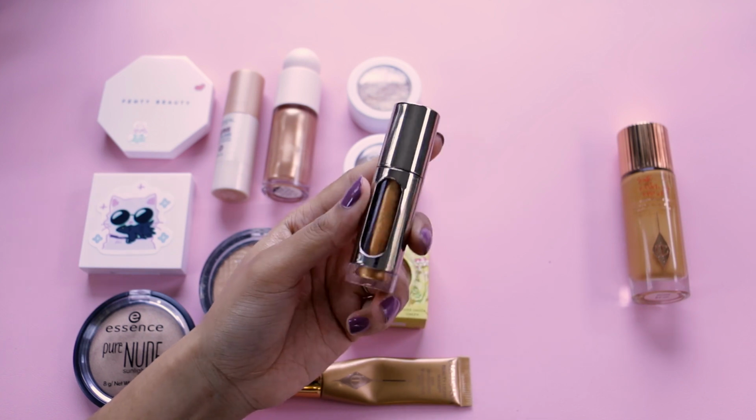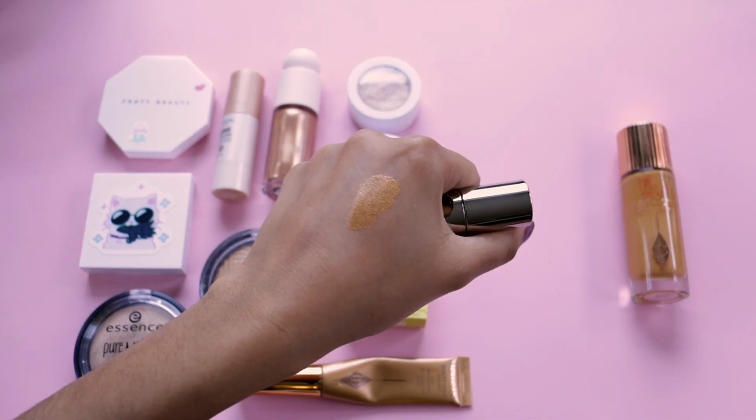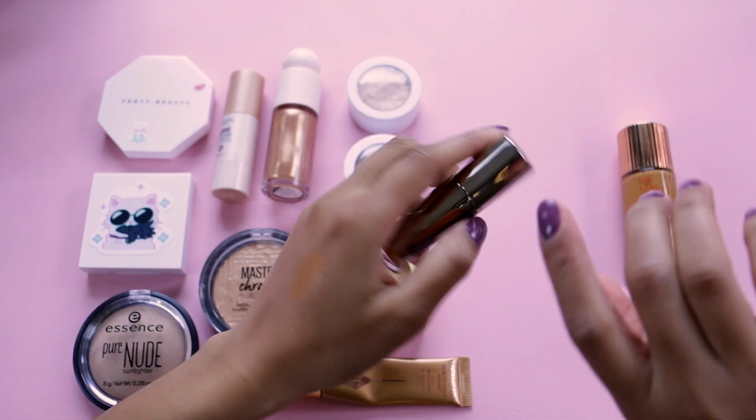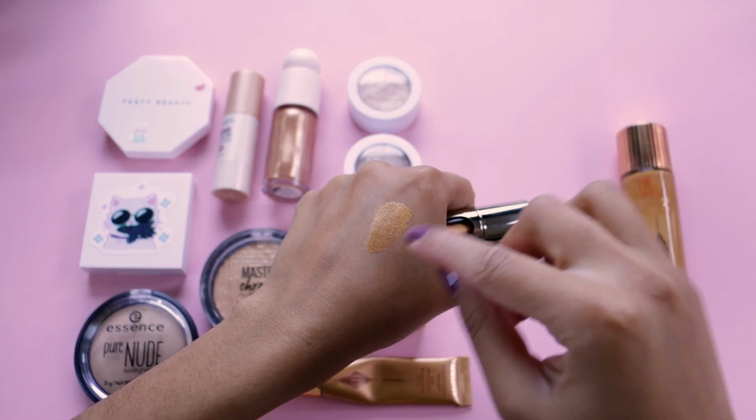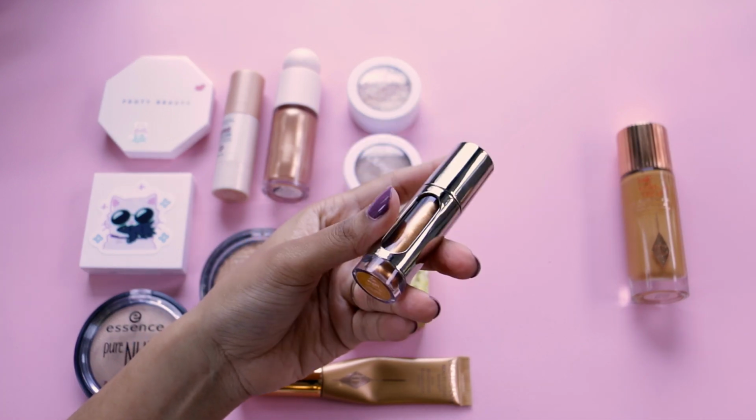This is the Vision Flush Glow in Majesty from Danessa Myricks. It's a really nice bronze, and I love using this in the summer and then layering it with maybe a pinpoint of a gold highlighter within, and it just gave so much dimension to my face, and I'm obsessed.